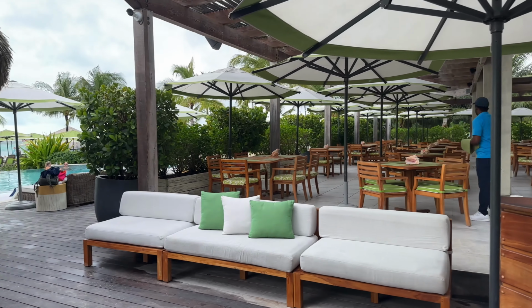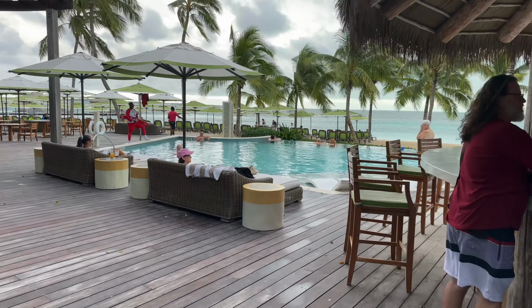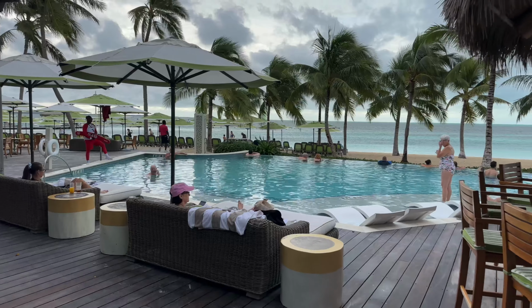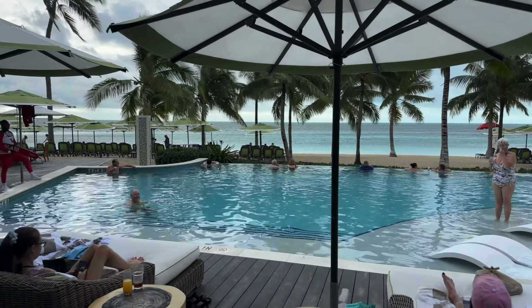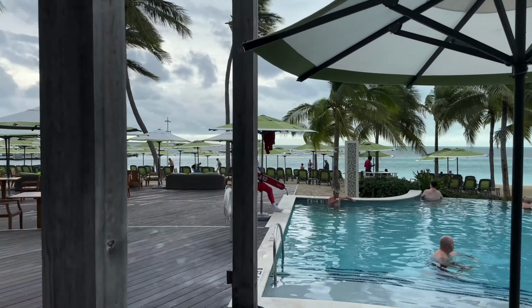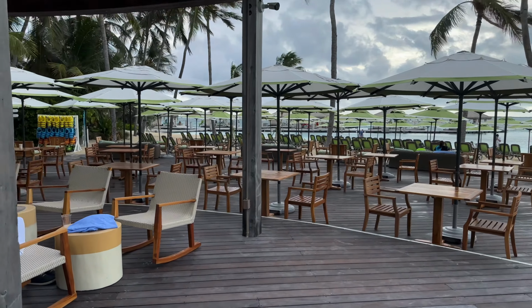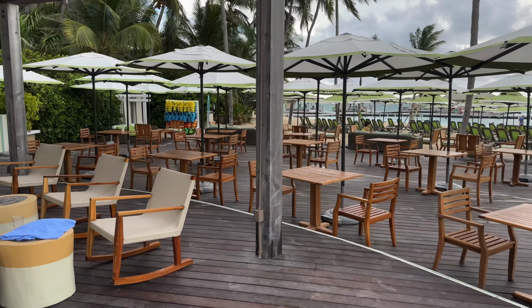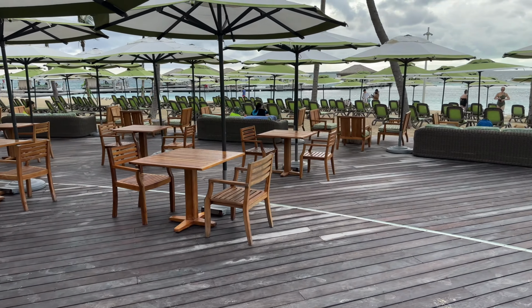This is the infinity pool, and it's a very nice pool. The main issue I had is there are very few people in it right now, but this is pretty early in the morning, like 10 or 10:30, something like that. When I came back in the afternoon, you couldn't get in the pool. There were so many people in it, and I didn't really like that.